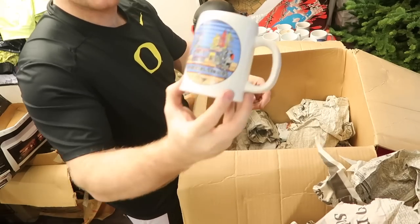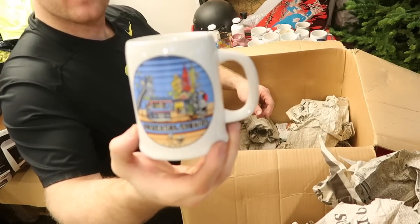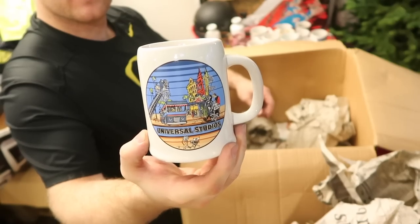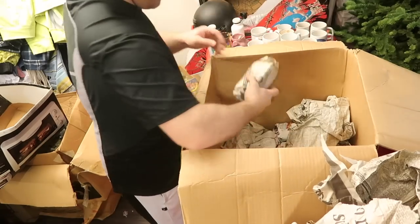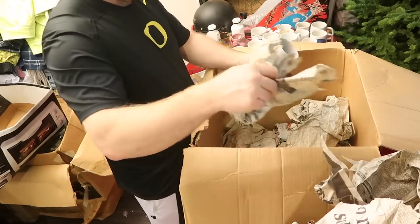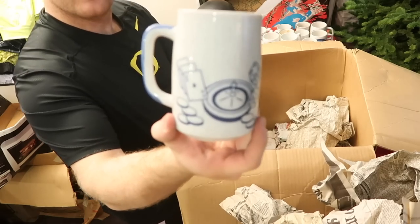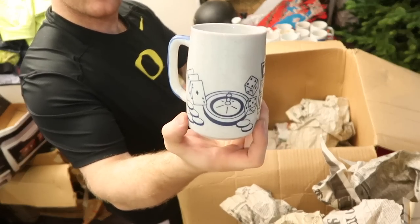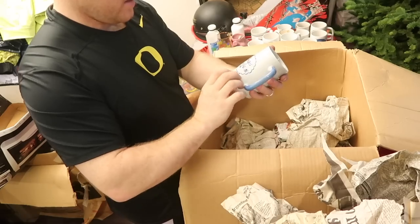Oh, here's another Universal Studios. That's kind of cool. Does it have a year on it? No, I don't see a year on this thing. We probably bought four of them, maybe? Oh, this is really cool. That is a cool one. It's got a roulette table, cards. That's kind of one you should keep, Wade. It's Las Vegas.